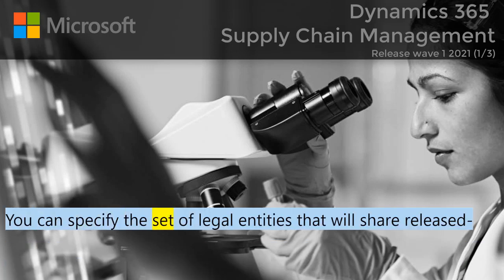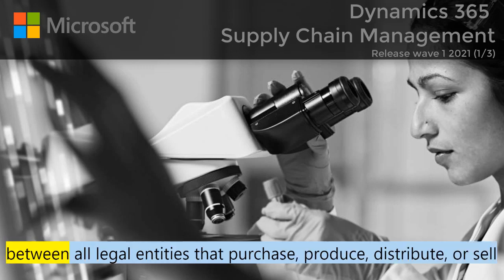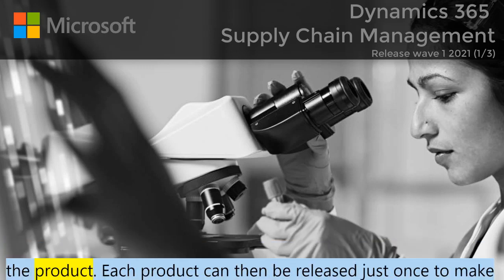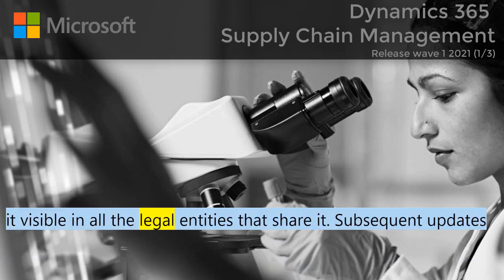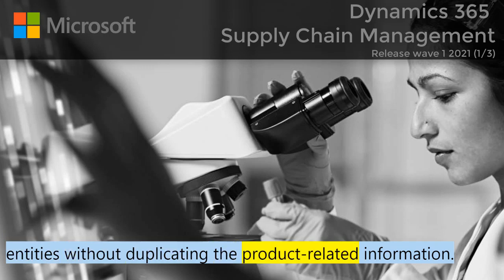You can specify the set of legal entities that will share released product data. For example, you might share product data between all legal entities that purchase, produce, distribute, or sell the product. Each product can then be released just once to make it visible in all the legal entities that share it. Subsequent updates to the product will also be shared and visible to all those legal entities without duplicating the product-related information.